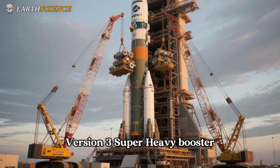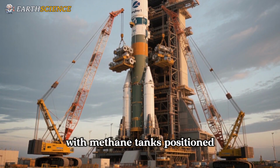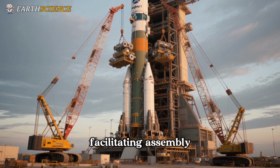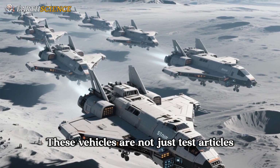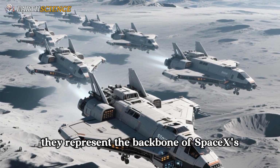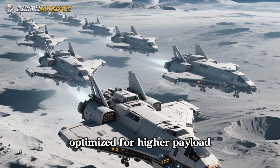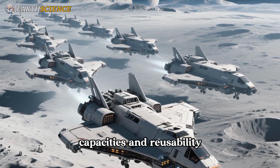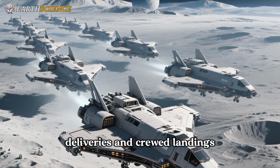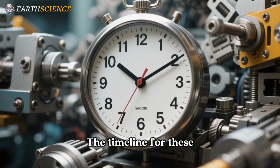Meanwhile, Megabay 1 has likely achieved the first fully stacked version 3 Super Heavy booster, with methane tanks positioned and bridge cranes facilitating assembly. These vehicles are not just test articles. They represent the backbone of SpaceX's Lunar Starship fleet, optimized for higher payload capacities and reusability that will enable cost-effective lunar cargo deliveries and crewed landings.